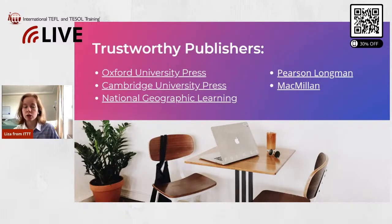So you can actually choose between two types of English and take that course book which is the most suitable for your students. And they also have some other benefits. I'm going to develop on that a little bit further in this presentation. So let's just move on.